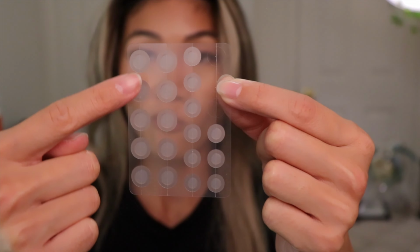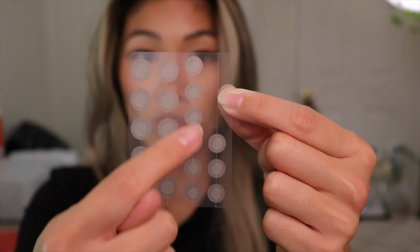This helps treat surface level acne like pimples and blackheads, and I usually leave this on for maybe about 6-8 hours. So usually just before I go to bed, and when I wake up it's decreased in size. So if you guys want a patch that really works, I would look into this one right here.